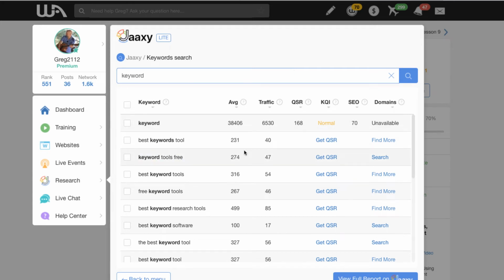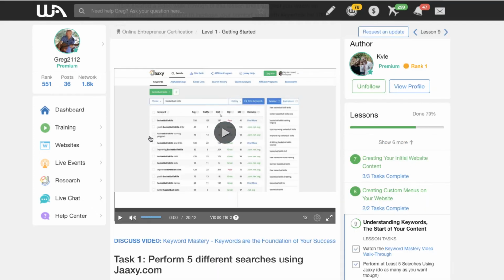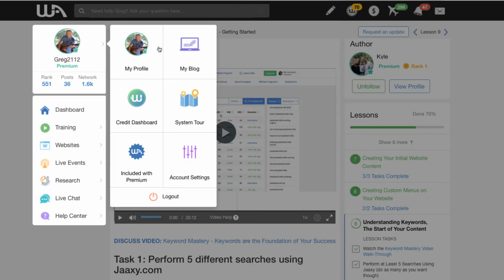And another thing that's really cool about the WA here, Wealthy Affiliate, is that you are not alone. There's thousands of people in here. I've learned a lot from the other members in here. They do their own training. And in fact, if you sign up through my link, you're going to be introduced to me right away.